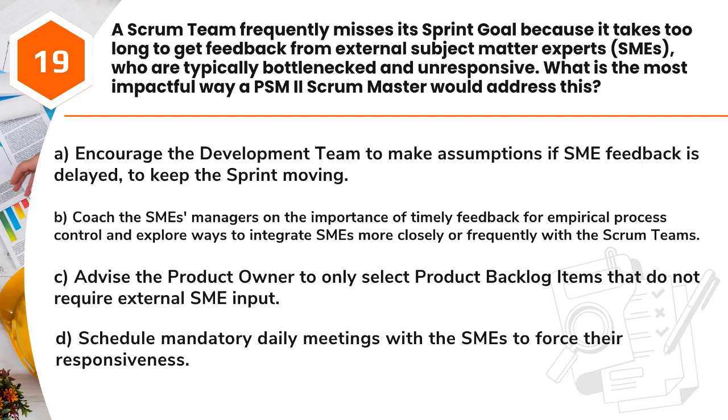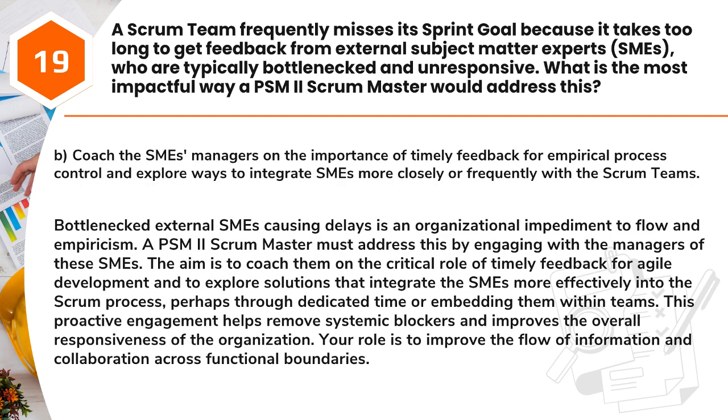C. Advise the product owner to only select product backlog items that do not require external SME input. D. Schedule mandatory daily meetings with the SMEs to force their responsiveness. Answer. B. Coach the SME's managers on the importance of timely feedback for empirical process control and explore ways to integrate SMEs more closely or frequently with the Scrum teams.